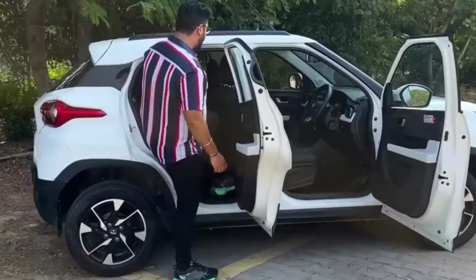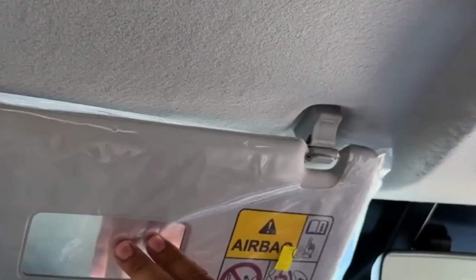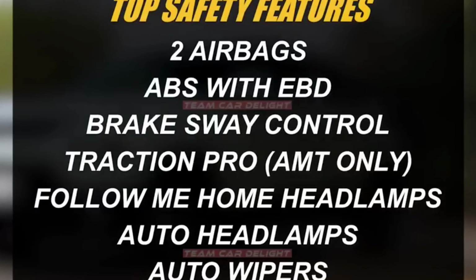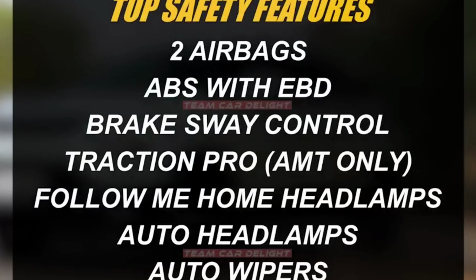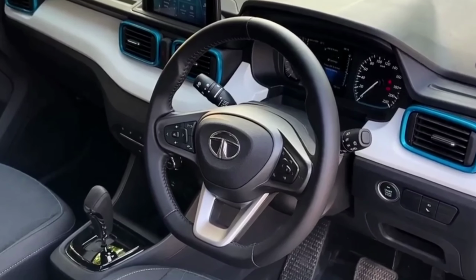Safety features. Moving on to safety features, the Tata Punch has dual front airbags, ABS with EBD, rear parking sensors, and a high-speed alert system. The car also has a strong body structure that can withstand crashes and protect the passengers inside.